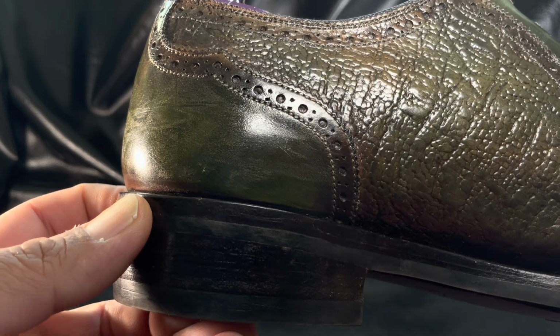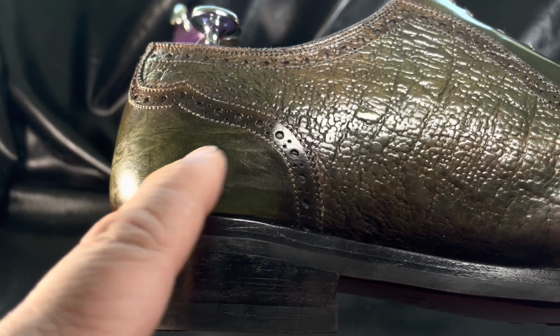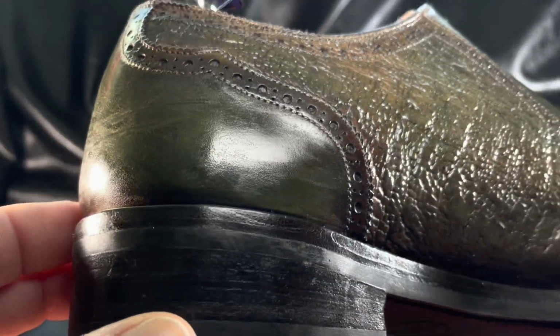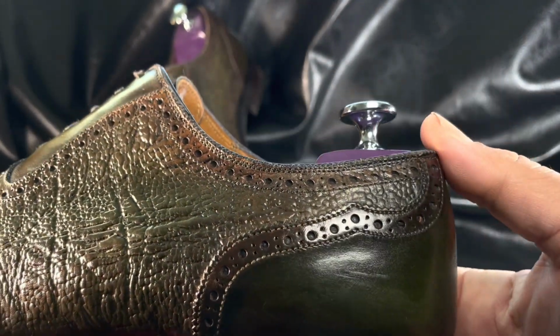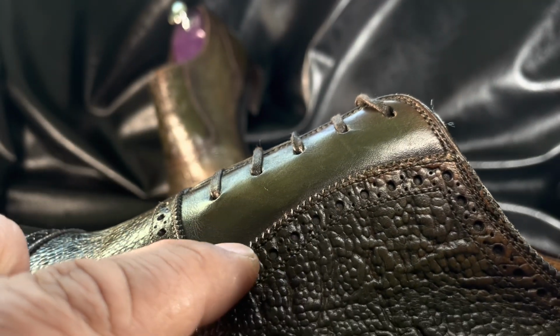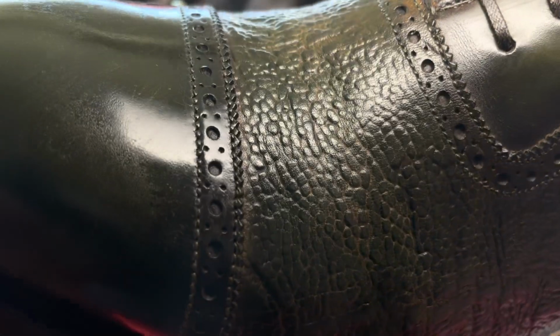You can see this beautiful broguing that adorns the edges of the intersections between the box calf and the Kudu. Very, very clean stitch work done, and a characteristic broguing pattern that then outlines some of these details, which I'm showing you right here. There's also broguing along the collar of the shoe, as well as what's called gimping, this sharp serrated pattern that you can see that adorns the edge of the leathers. It's another element that speaks to the quality and craftsmanship of the pattern as it is currently executed here.